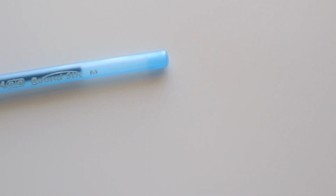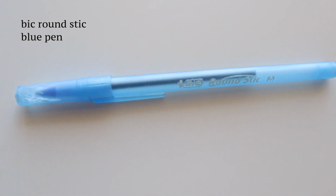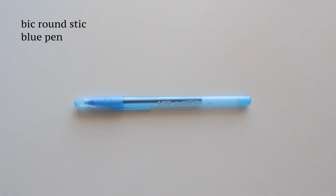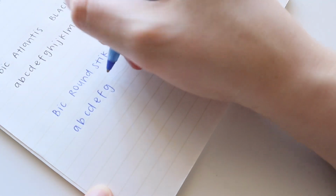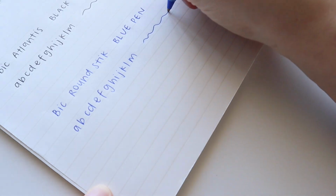Last up in the oil-based category, we've got the Bic round stick blue pen, and lol, you can see the bite mark from the lid there. Whoops, anyone else have this bad habit? This is a very bright blue ink and just an all-round great pen. It's probably the cheapest pen of the whole video, so that's definitely another bonus there.